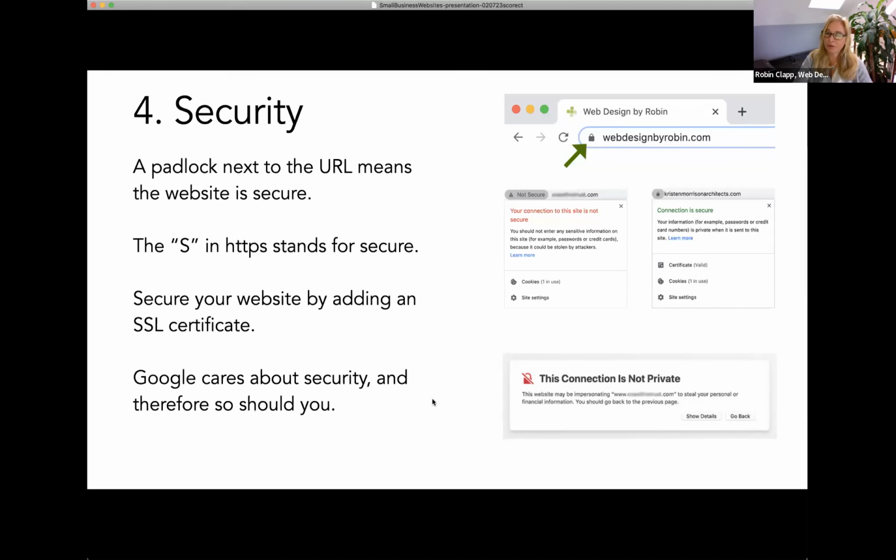Okay, the first three key elements focused on the design of the website: clean design, clear message, calls to action. This one is all about being responsible and taking the measures necessary to make your website safe for those who are visiting your website. Every time you enter a website and view a padlock next to the URL, it means that the website is secure. You may think this only applies to online shopping websites that collect your credit card for payment, but this is not true. It applies to all websites.